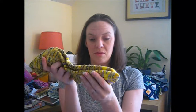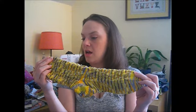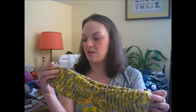So I just had omitted a repeat of the chart, which I have now corrected, and they are fine, and they match, and they fit. So, yeah. I'm a crazy person. It's okay. It's okay.